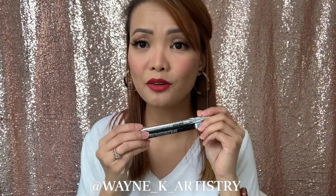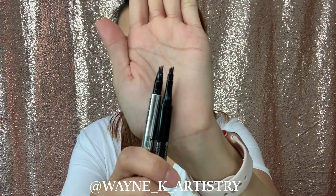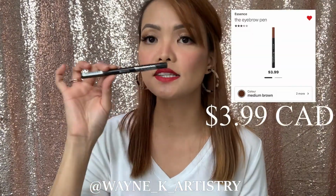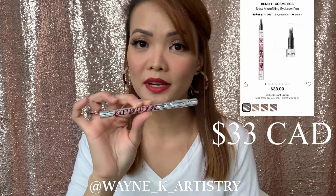So, first impression on how they look. Before I start the video, I looked at the tip and they look very similar. And the color that I got is the same. Both are medium brown. So I'll show you guys how it looks. This one here, a bit lighter, is from Benefit, and the one that's a bit darker is from Essence.